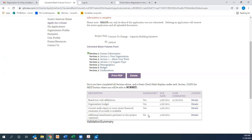Once you have the 7 green check marks and all of your documents uploaded, a next button will appear. And you'll click that next button, and then there will be a button that says submit inquiry. And at that point in time, you'll be able to submit your application to the Cleveland Black Futures Fund Round 2 grant opportunity.